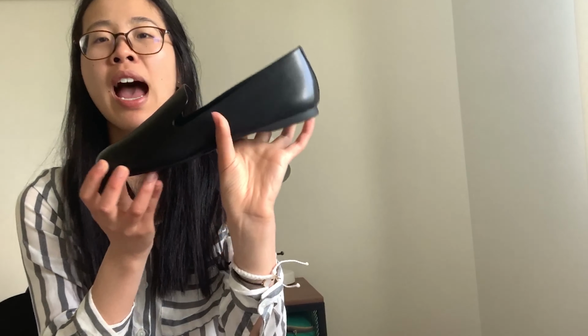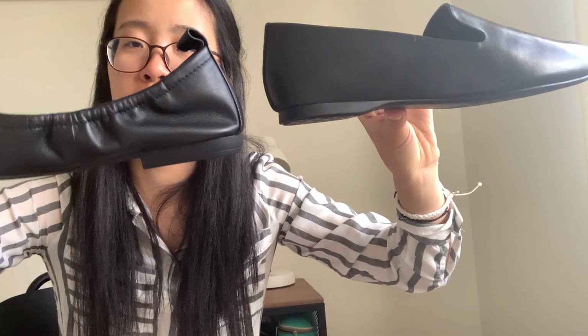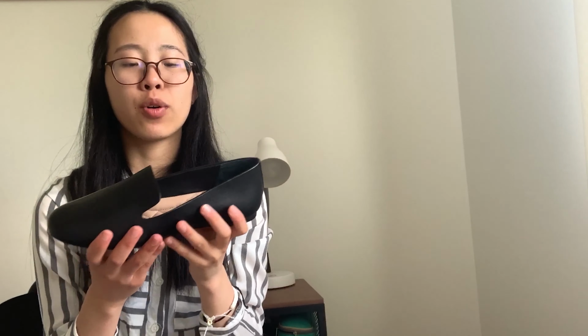I really do like the detail on the back. I think it's really feminine and cute. And the last thing I wanted to point out is that the heel is a little bit shorter even for a flat. So if you're looking for a flat to give you just a little bit more height or, you know, make your legs look a little bit slender, these may not be it for you.